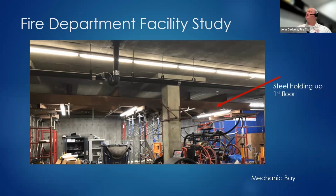The recent study that I had done wants us to add about $1 million more worth of this bracing going towards the back. If we did that as a temporary fix, it would negate our entire maintenance bay, and we wouldn't be able to store a third of our apparatus that are currently being stored down there. We've actually started to move apparatus out of there.